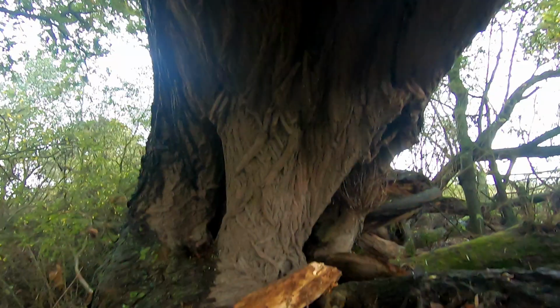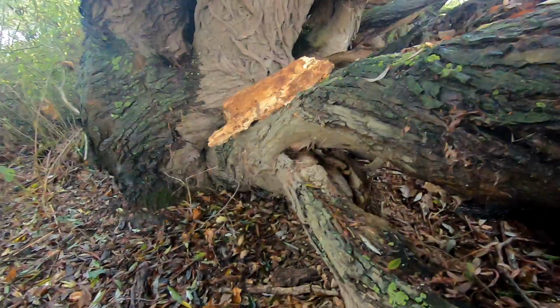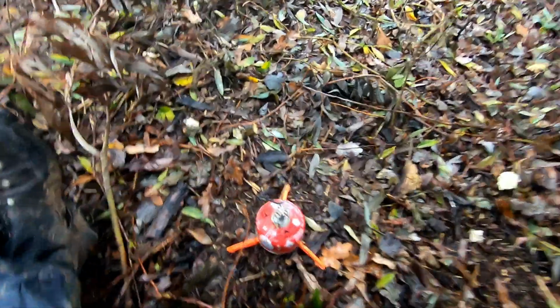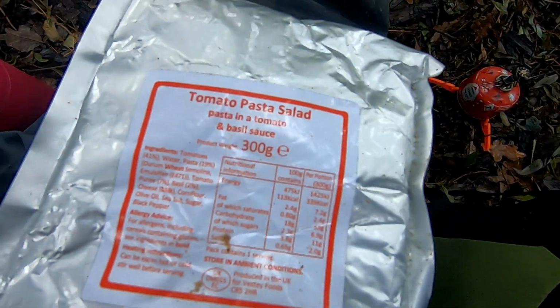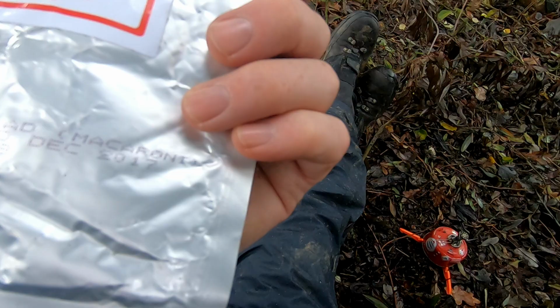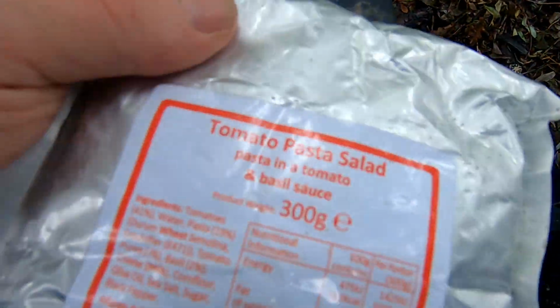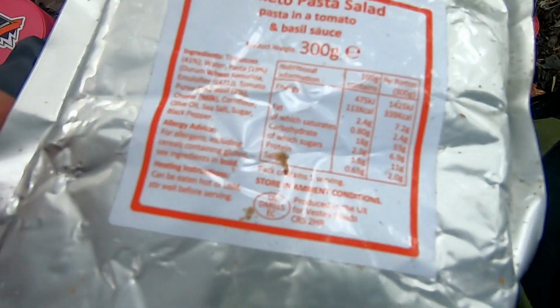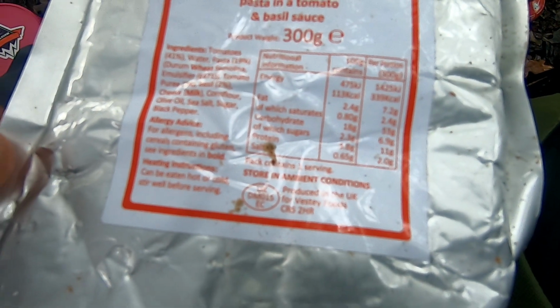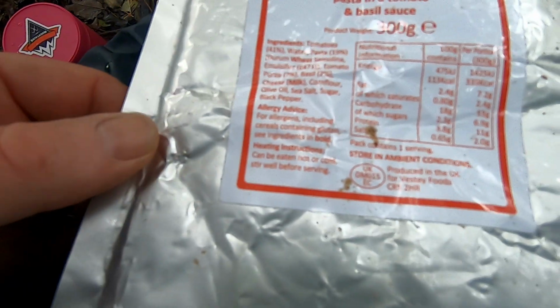Right, so I just found a tree to sit under. It's actually dry under here. Well, it's almost. So got my stove out. Tomato pasta salad, and it's only best before end of 2017, so only 3 years out of date. That's not bad, is it? Genius. Nearly 4. Heating instructions: can be eaten hot or cold, stir well before serving.